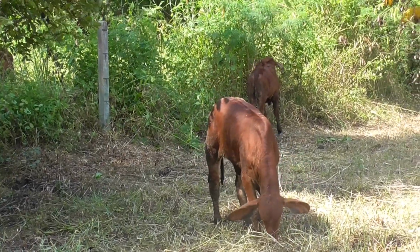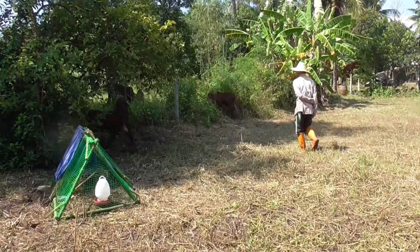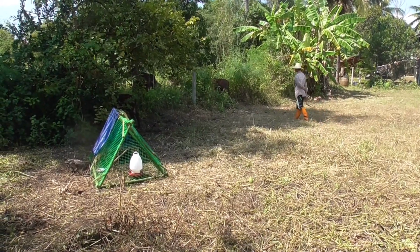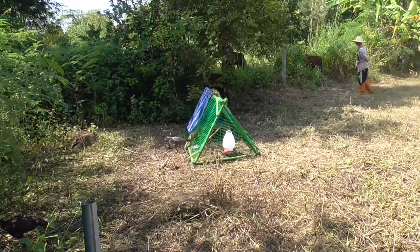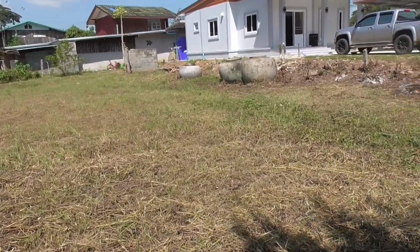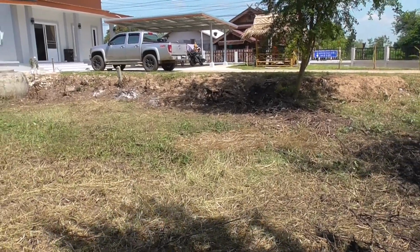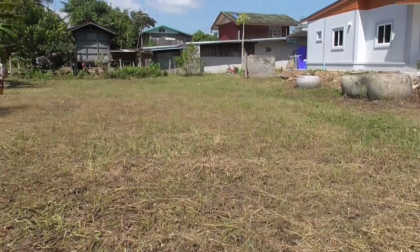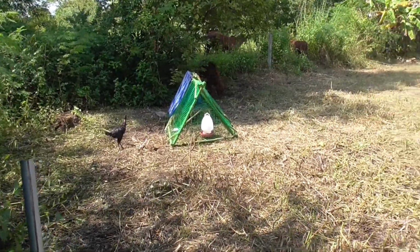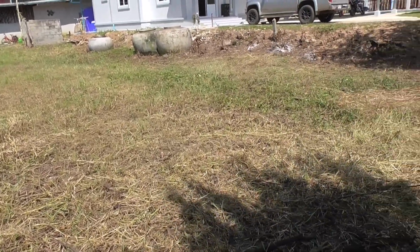These cows are now trespassing on my property. I have decided to buy this property, and I've just mowed the lawn, and I've cut down some bushes and some trees. If you looked at my other video, the video that I posted the second time round, this was all overgrown. And now I've done a good job of cleaning it up, and we'll be ready to build pretty soon.